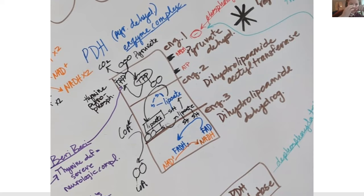Annotate. There we go. So you have your pyruvate, which is right here. You get carbon dioxide as a product right here. So it transfers to this thiamine pyrophosphate. So this is the big one here, thiamine pyrophosphate. You need to know the big ones for each of these. Each of these has one, so you need to know.